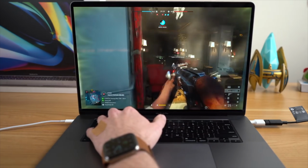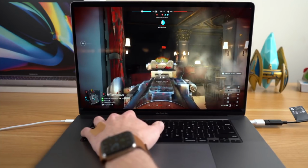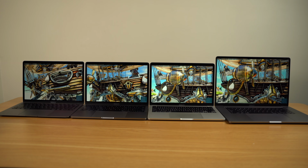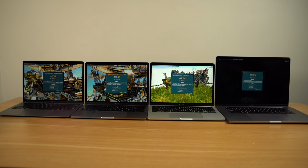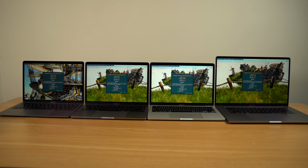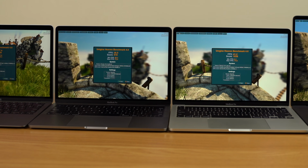This model is also the only MacBook Pro on the table that comes with a dedicated graphics card. For this test, I'm using the highest end AMD Radeon Pro 5500M in the Heaven benchmark test. And you can see just how much of a performance increase you're getting over every other MacBook in this lineup. It's a night and day difference, and it's not even a completely fair comparison.